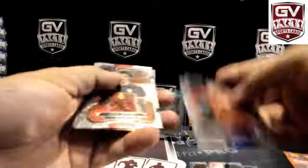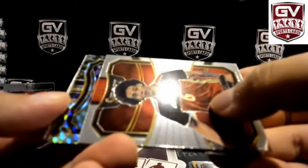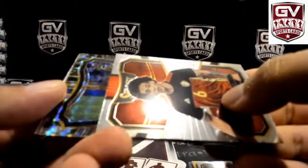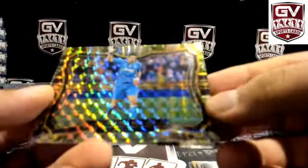And we're going to end off on a camo. Could it be him? One time camo. Mbappe, can we do it? It is not. That is GG for Juve. Nice one, though.